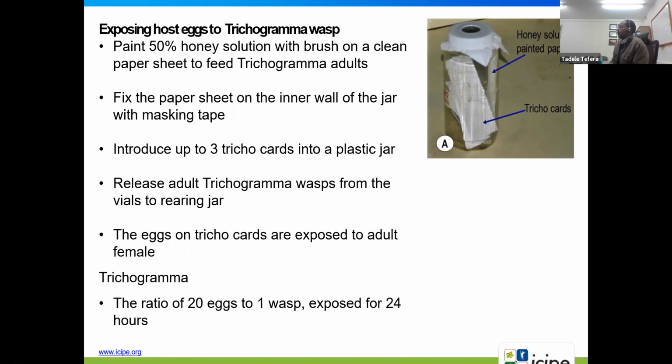So what we'll do is prepare a plastic jar, as you can see in this picture. Inside the plastic jar, there are two things. The first one is the trichocard, which we have already prepared and placed inside the jar. And then a honey solution: we make a dilution of 50% honey solution and paint it on a paper sheet, and then we glue the paper sheet on the inner side of the plastic jar with masking tape.